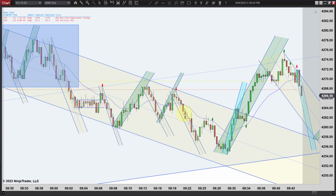And it turns out to make a pretty good move. You may not get a runner on that, depending on how you entered it on the engulfing bar, how you got filled. You probably don't get a runner on that. Then you get a clear first entry, second entry right here. That signal bar is a little questionable, so I marked it green.